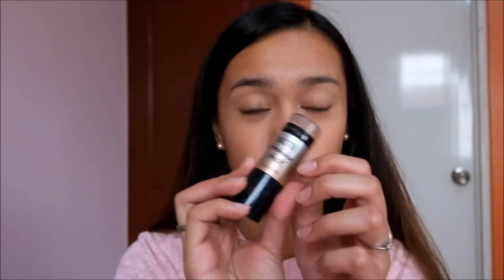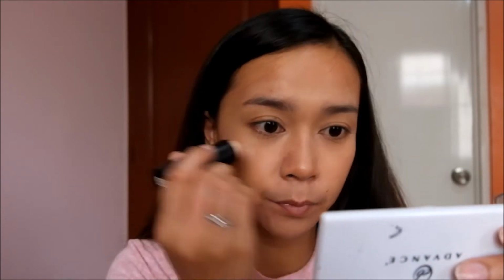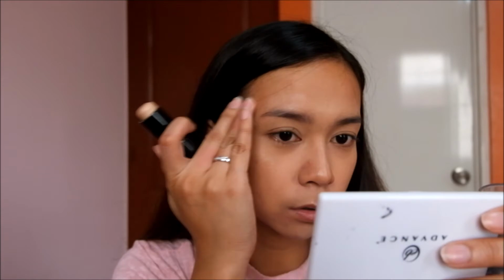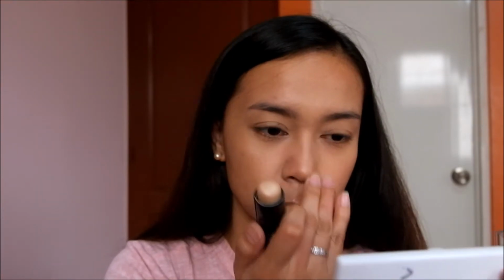For some glow, I am going to use the Maybelline Master Strobing Stick. Lalagay ko lang siya dito sa high points of my face, usually kung saan kayo naglalagay ng highlight. Ang maganda dito, cream to powder kasi yung formula niya, guys. It really reminds me of yung Benefit What's Up, kung familiar kayo sa product na yun. So, meron na tayong konting glow going on.